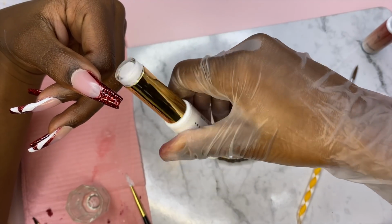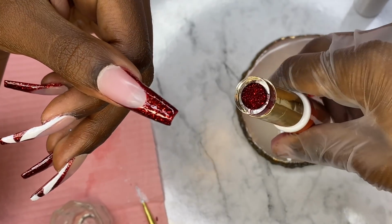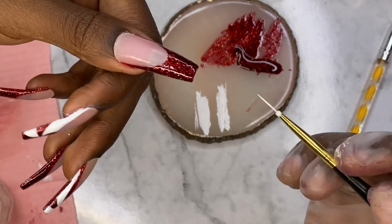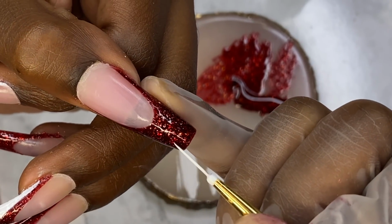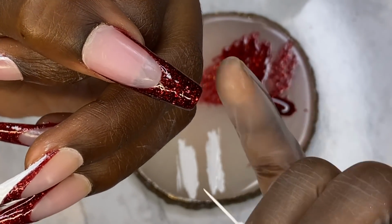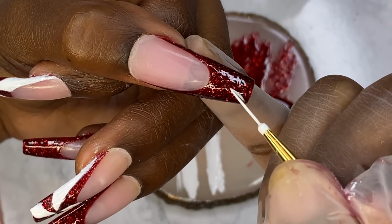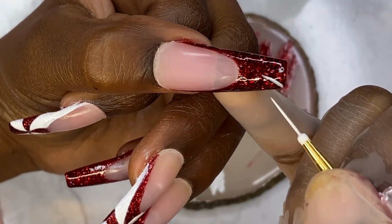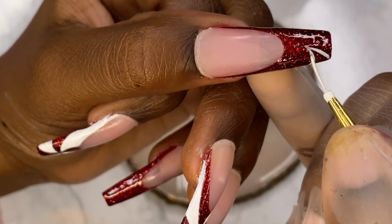So we're using this white from the Bellavena Gel Art Kit, same one I got the red from. I have it here on the palette. I'm gonna pick up a little bit right here. You kind of gotta find the middle of the nail. So I'm gonna say this is the middle, and then kind of branch out from the middle. So that's the middle, and we're gonna just kind of swirl outward. Kind of swirl that way.